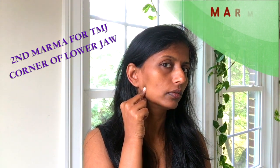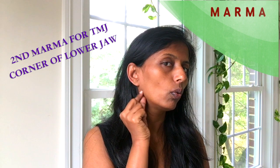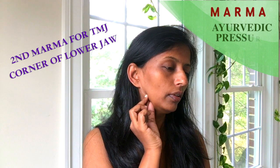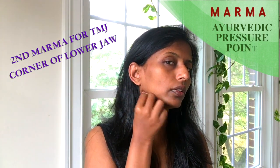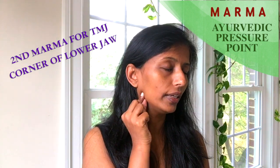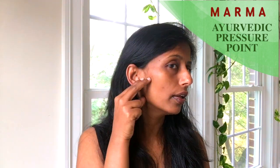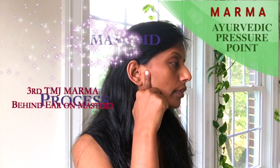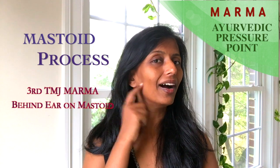The second point is right over here. It's the corner of the jaw. So you've got 1 point over here, 1 point over here. Here and here. Again, you're going to massage this. Sometimes just holding on to that point would help. If you want to do both at the same time, you can take these 2 fingers and then the thumb and go right here. So here and then here.